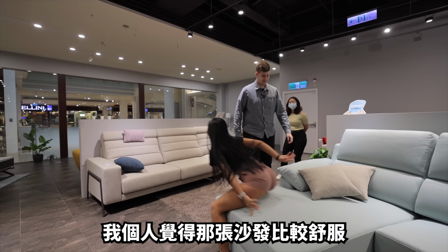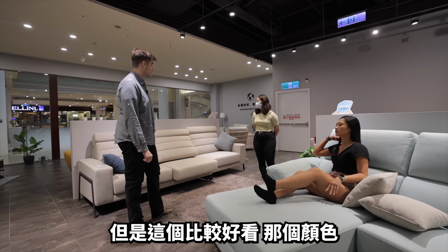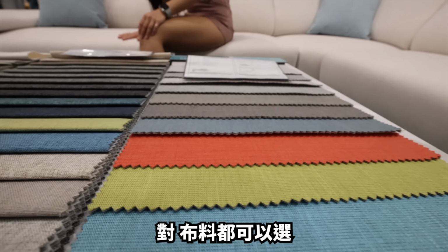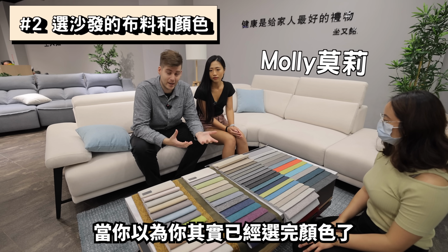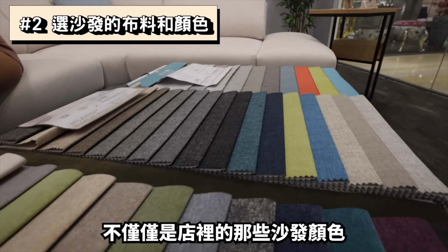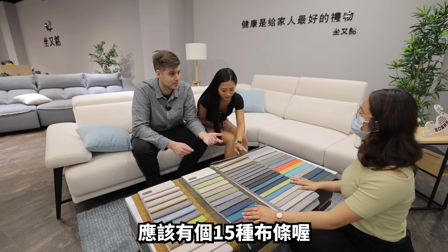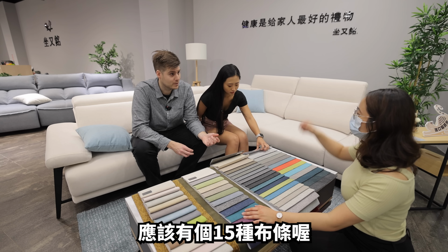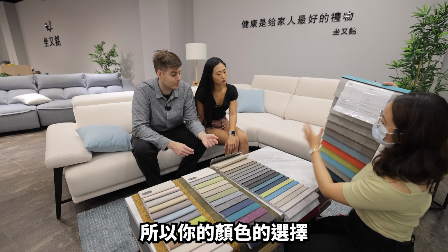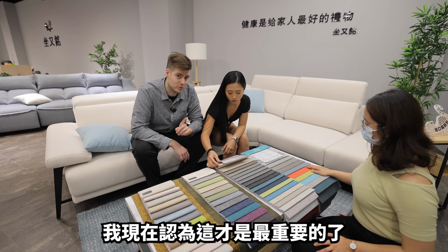I personally feel that sofa is more comfortable. 这个比较舒服，可是这个比较好看，那个颜色。那没有关系，因为我们颜色都可以改，布料都可以选是吗？对，布料都可以选。Just when you think that you're actually done with at least picking the color, it turns out that you can pick from way more options than just all the sofas they have here in the store. 其实有更多，应该有15种布料。所以你的颜色选择其实是有上百种。I think this is actually the most important thing now.